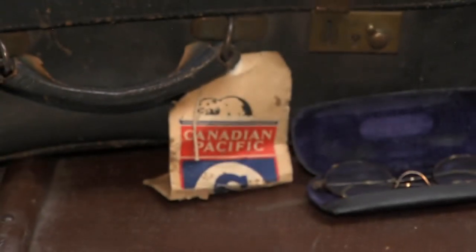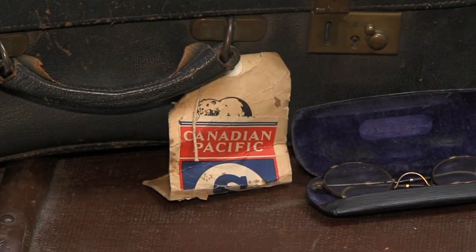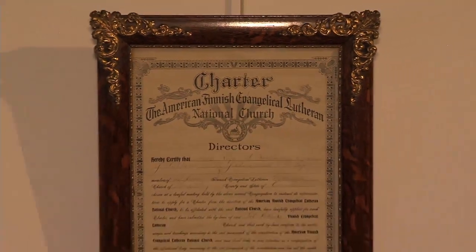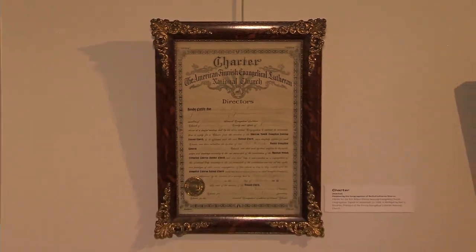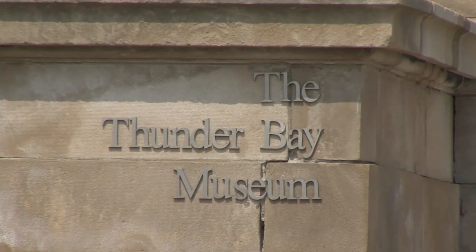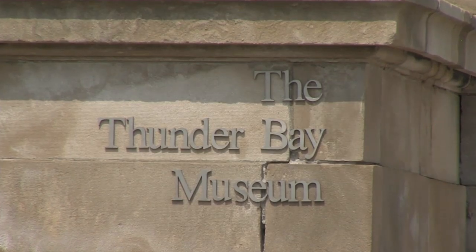Bradley says they are still actively looking for more local donations, and that if you or your organization are interested in donating objects, documents, media, or any other types of items to the Thunder Bay Museum, that they visit their website for more information. So we often ask people to send us a picture, tell us why it's important, and then list the items that they're interested in donating, and then we can of course reply back with the process.